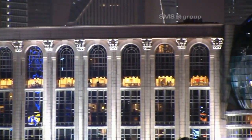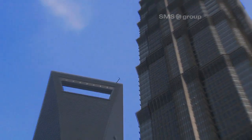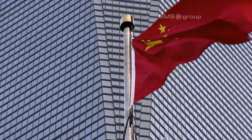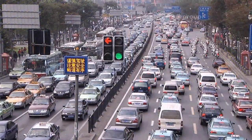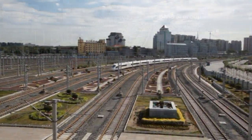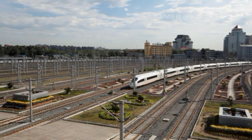China. Alongside economic growth, the country has also undergone an expansion of its infrastructure. Today, China has the world's longest high-speed rail network.